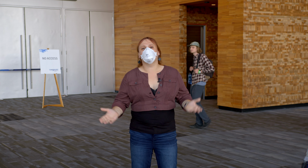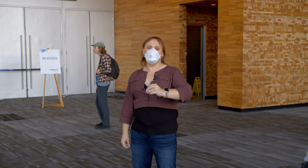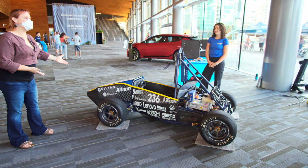At Fully Charged Live in Vancouver, BC, Canada, there is so much amazing stuff to see and do. And one thing that really caught my eye was this. This is not a production electric vehicle.